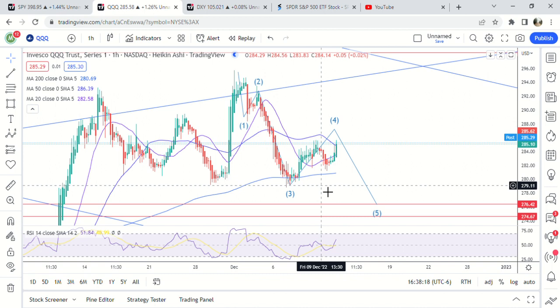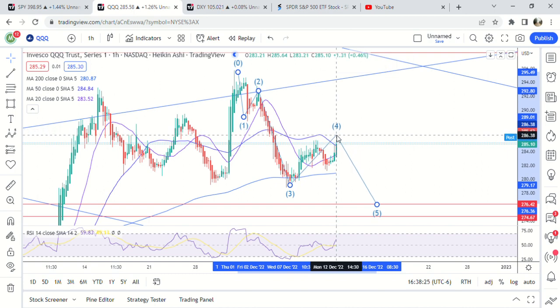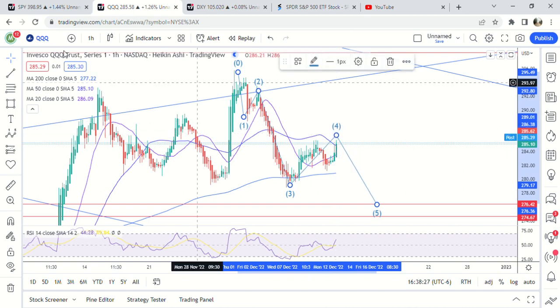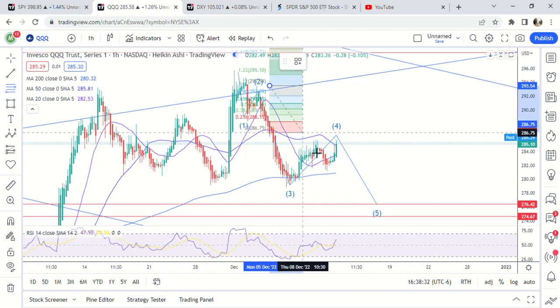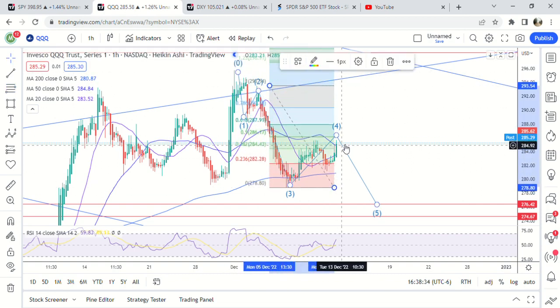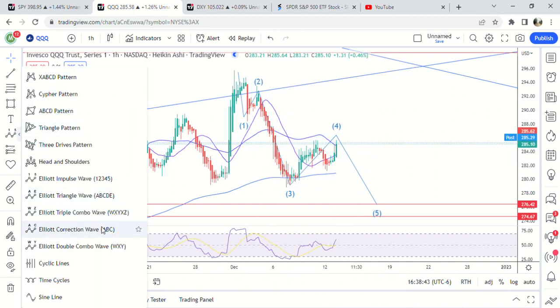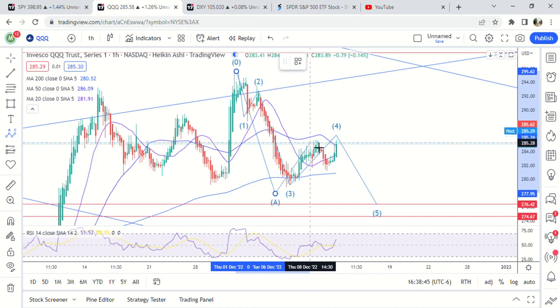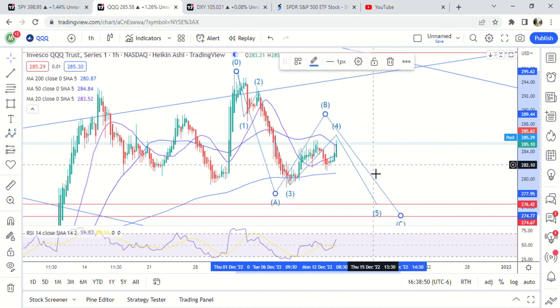So we got 281, 3 points higher, 288 maybe. But again, it's got to make a big move. If it makes a big move and invalidates this 5-wave move, so it would be a second to third wave. If we come all the way past the 0.5 fib and get up here around like 287, 288, then I would consider this instead A, B, and we're looking for a C wave down here.